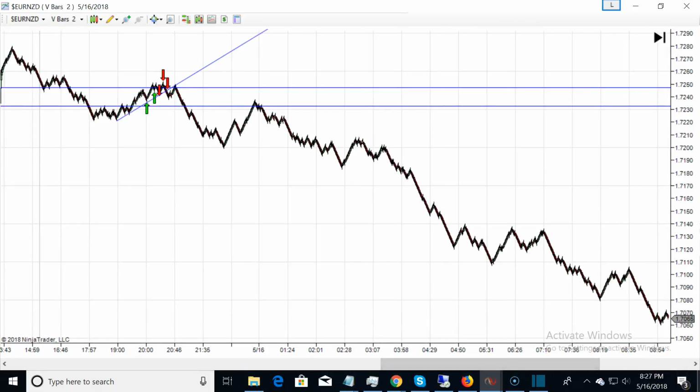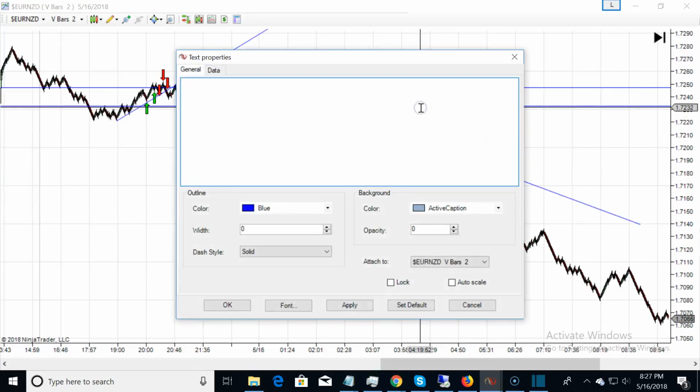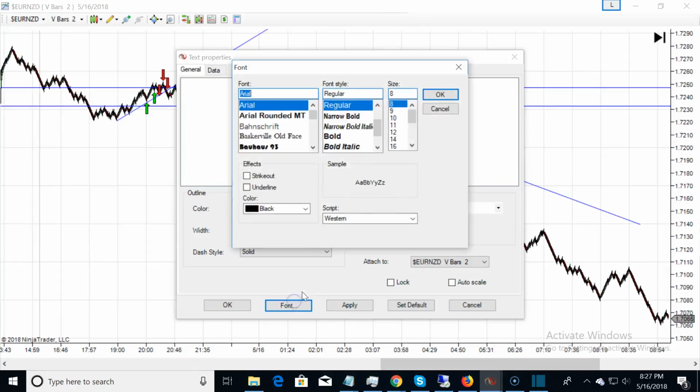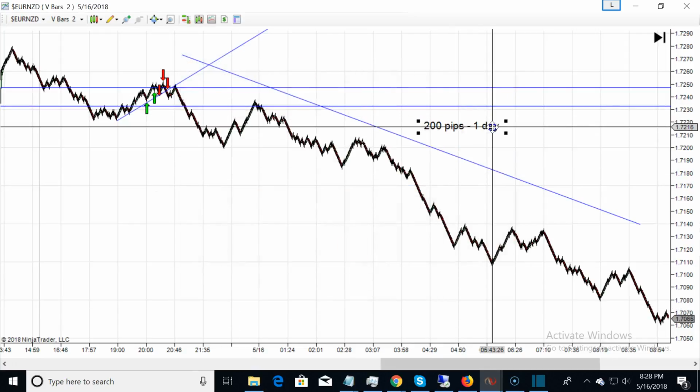This happens every single day in the market, at least in my market. I have no idea what instruments you trade. I recommend you look at the Euro New Zealand a lot more closely if you have never been paying attention to it before. But, you know, we're talking almost 200 pips, right? We're talking like 200 pips. One day, right?